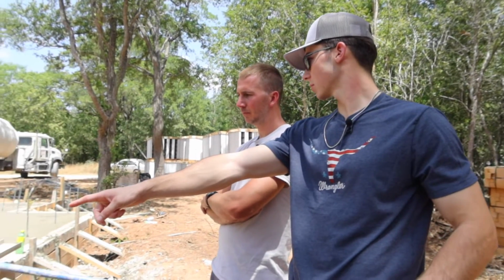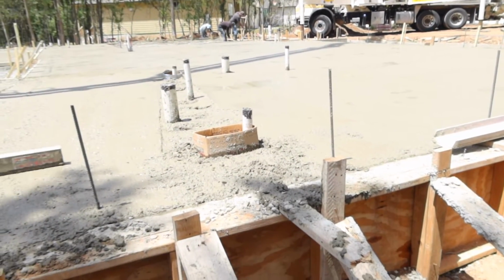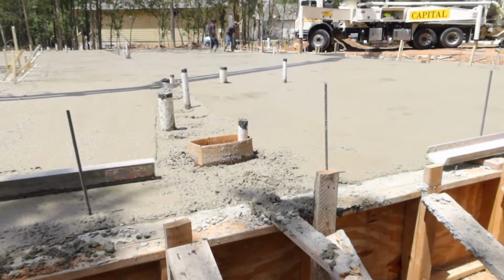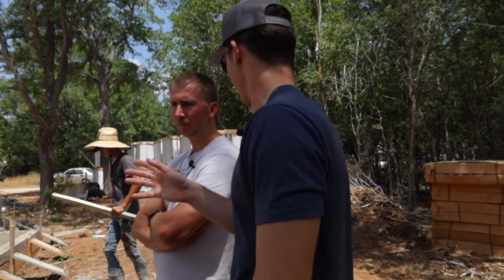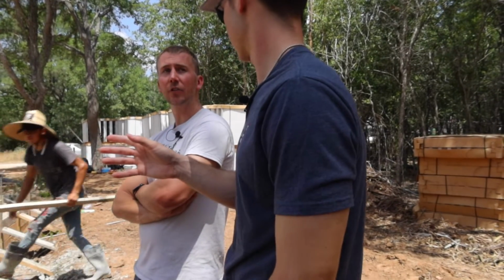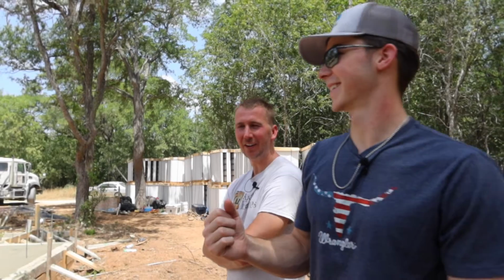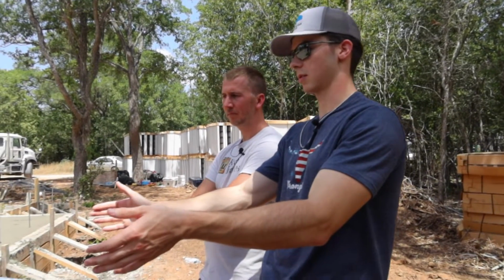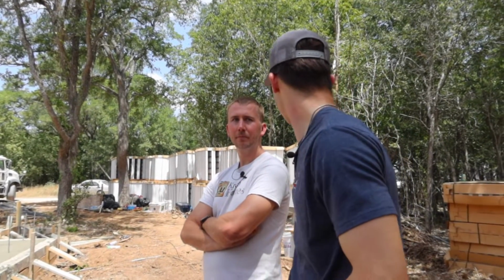Do they cut these down? No, these will actually be for the blocks. So we'll stack the blocks in there and tie the rebar into there for the walls. Now, does your guy know how to do that? No, that's us. We'll be teaching him because he's going to help us out. Make sure you lay it even and square, and then you fill those up with concrete.